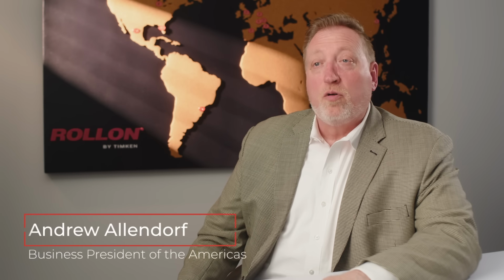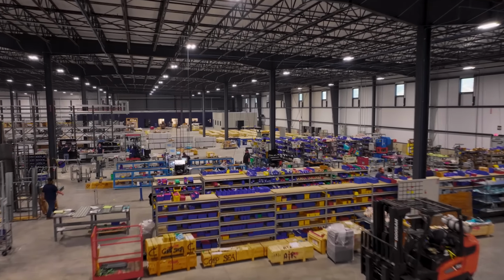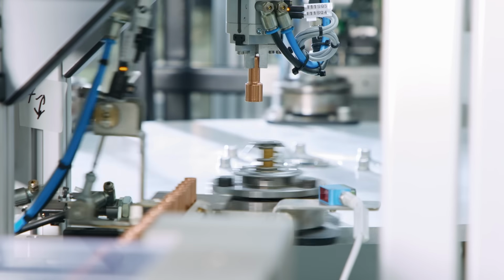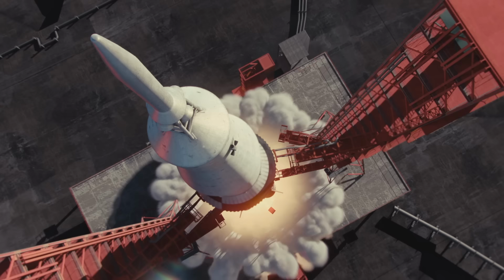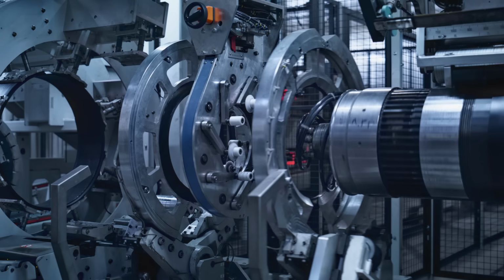At Rollon, we're not just building components, we're building solutions. We also just built a new facility. But why should you care? If you're in robotics, material handling, aerospace, machine tools, healthcare, industrial machinery, semiconductor, or any other industry that requires mechanical, automated solutions, we can help make a difference in your business.